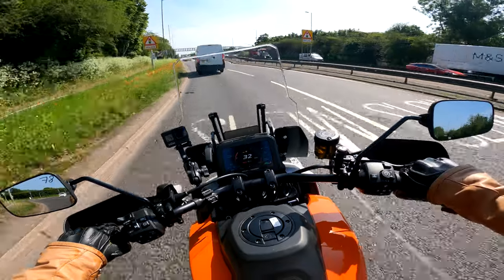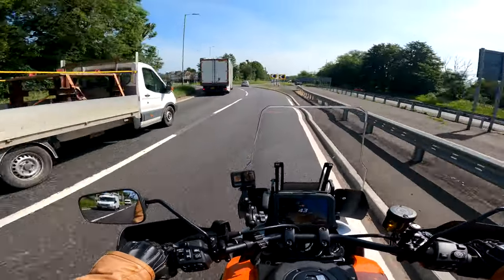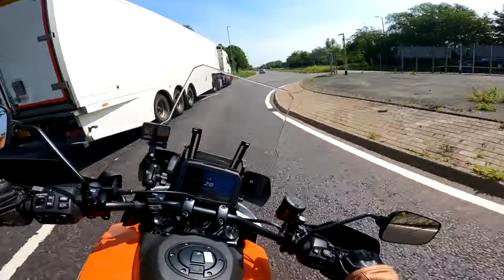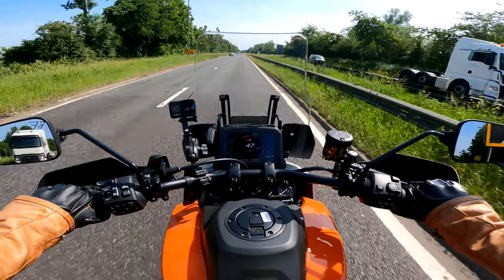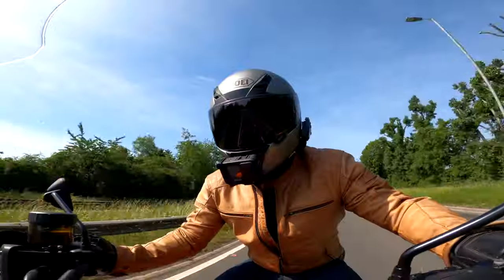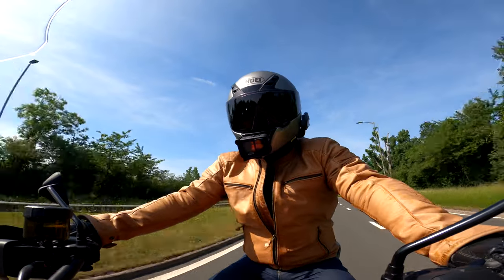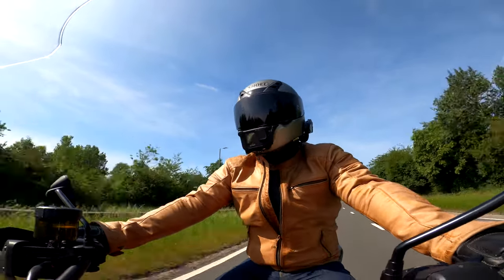Let's change rider mode, shall we? Go to sport. The throttle is immediately more punchy. Please don't kill me. Right, so we're in sport mode. Third gear, 50 mile an hour. Yeah, loads of go. Loads and loads of go.